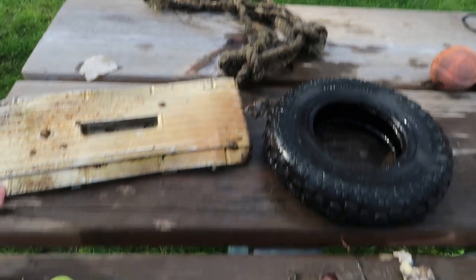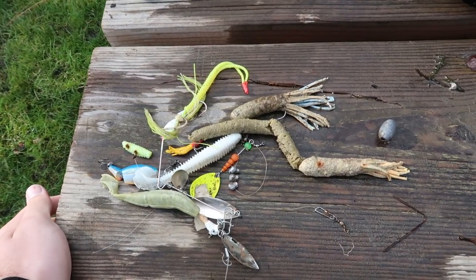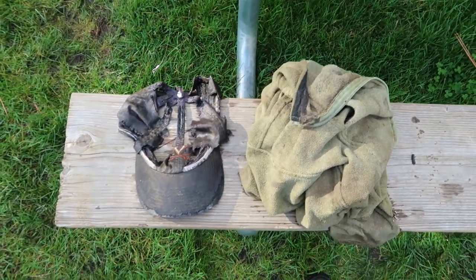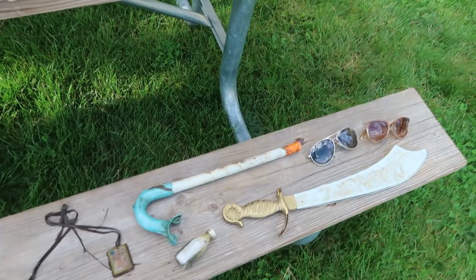Got the rope up there, and then all the lures that we took out. There's just so many. I got as many as I could, but so many. And then we got some clothes, we got a hat and a jacket. And move over to my favorite finds today.